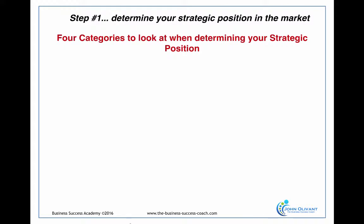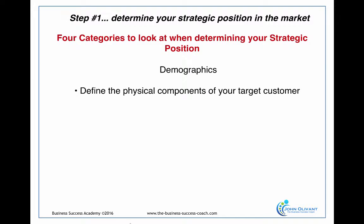Let's look at 4 categories to help you determine your strategic position. Number 1, demographics. This basically defines the physical components of your target customer. There are 6 areas to consider. Firstly, gender. Is your product mainly used by one gender, male or female? If it favours just one gender, can you make it appealing to the other? Does your product or service appeal to a specific age group? And if so, could you broaden your appeal to attract more customers?